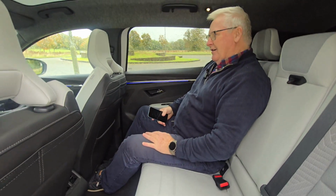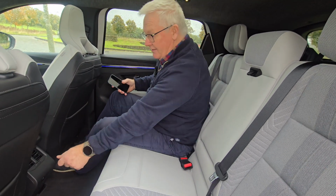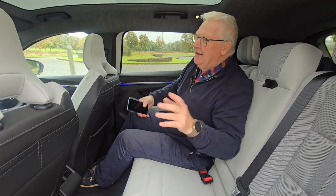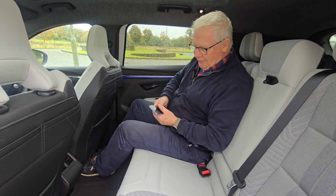Now, a little gripe, not much of a gripe really, for this price point. Could they have put in climate control in the back? Its competitors have it as standard. However, listen, there's a lot of likes about this car. There's a lot of likes.